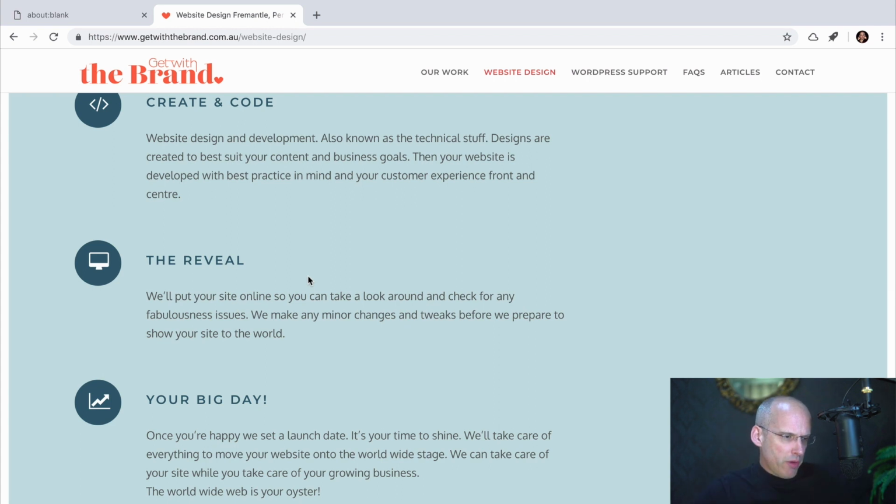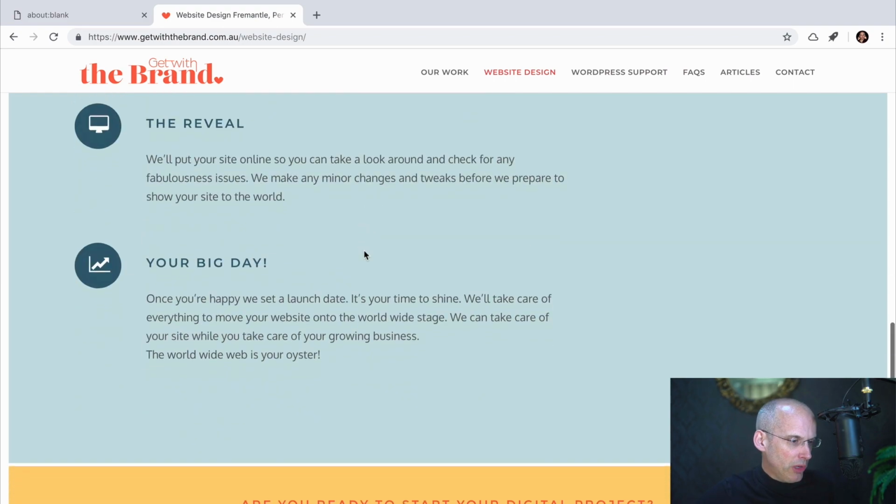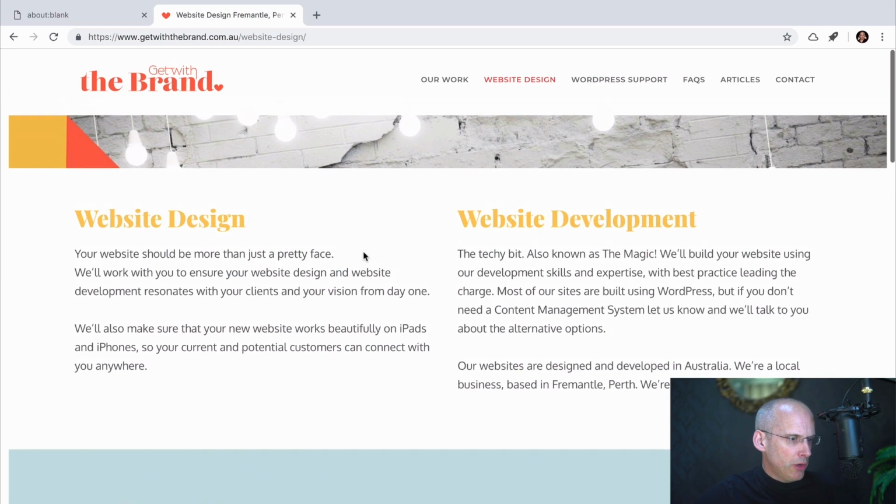So doing the reveal gives you this impression that you just lump it. You get a design and you lump it. And I don't know whether that would go down particularly well. But other than that, it's really good, that little process.